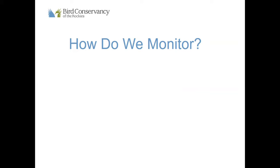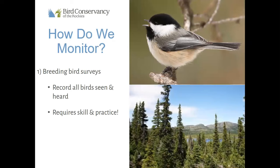And I'm glad one of you mentioned doing bird counts. I figured that at least one person would mention counting singing birds during the breeding season. Otherwise, these are known as breeding bird surveys. So that is one common way that we monitor birds. And during breeding bird surveys, observers typically record all birds seen and heard within an allotted time, such as 5 or 6 minutes. As you can imagine, this takes a lot of skill and practice because you need to be able to identify a lot of different bird songs and calls all at once.